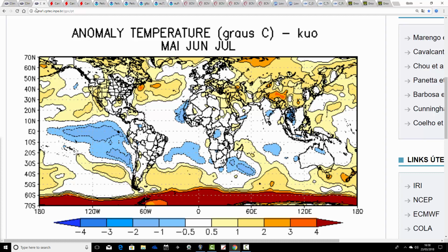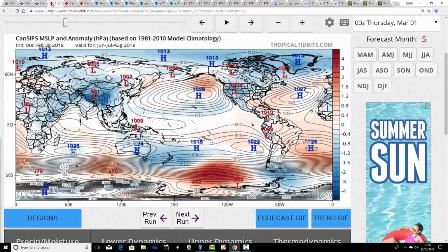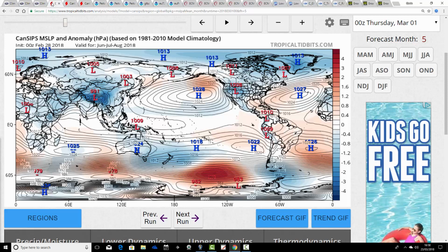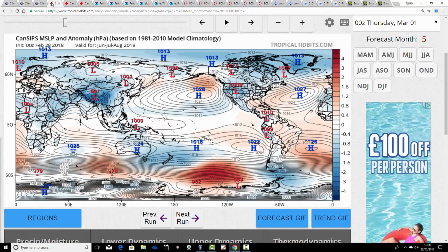So overall, just average temperatures, average precipitation, if we take the model at face value, but I do think it might be a rather cool signal with that high pressure centred out to our west. This is a Canadian model. This is CanSIPS from the website tropicaltidbits.com. Find the link to Tropical Tidbits on the links page.